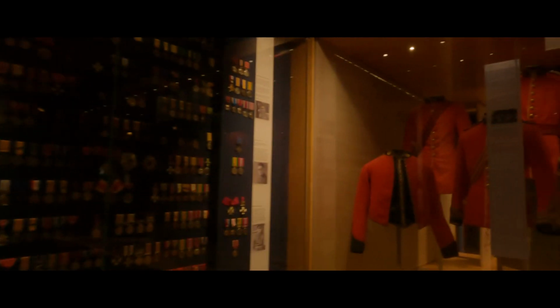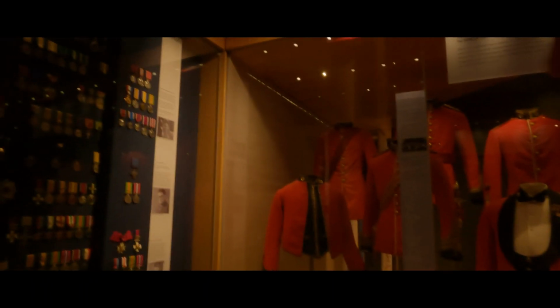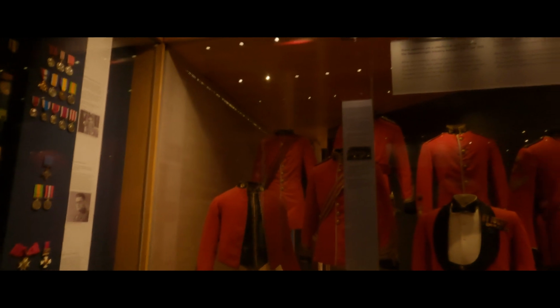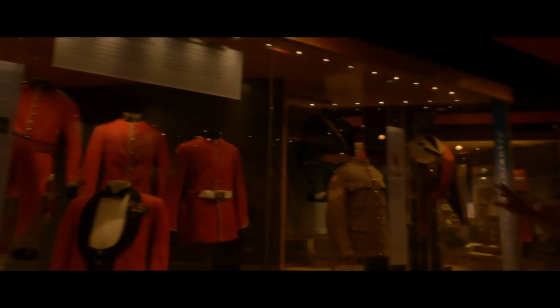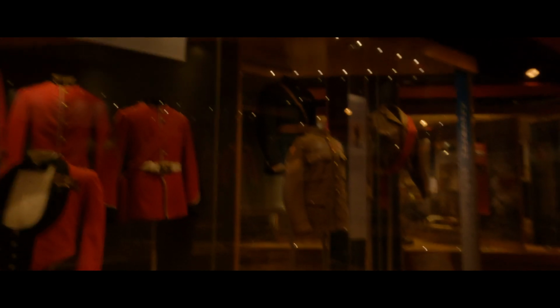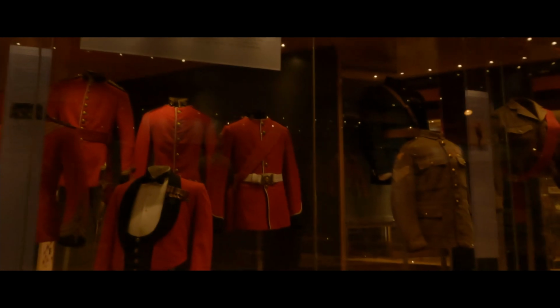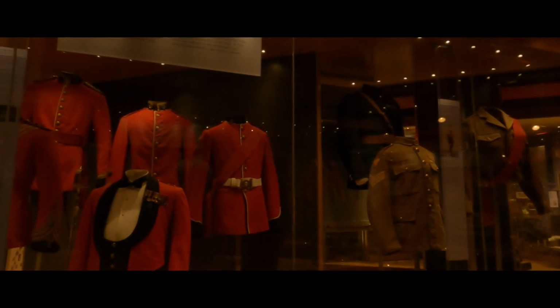You've got some characters. Those are like a mess dress, I think. Those used to be a fighting dress back then, and that's more sort of everyday work. Imagine wearing one of those during the summer. And they thought that was a good idea. And I thought, well, why would they wear red?